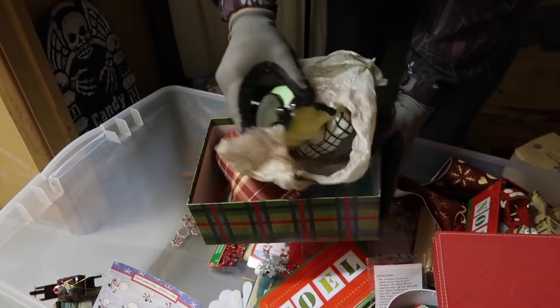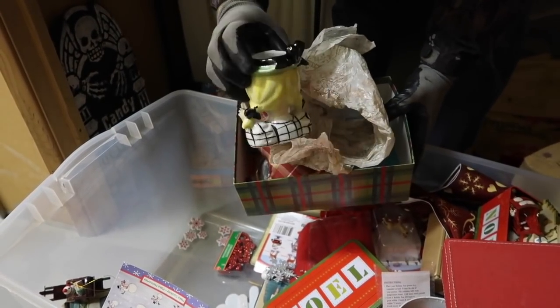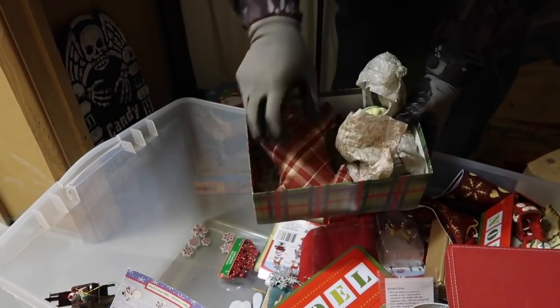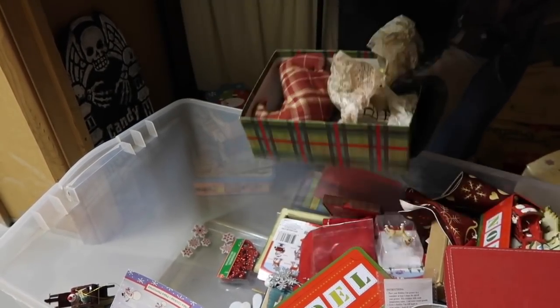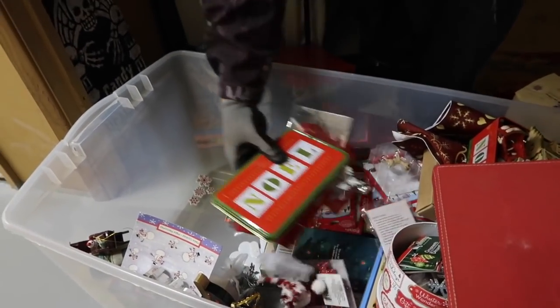Oh, wow, what is that? It's a cute little holder for something. The head, is it a pencil holder? No. I don't know what it is. Let me know in the comments, guys. That's a Scotty dog that he threw out, he put back in there.